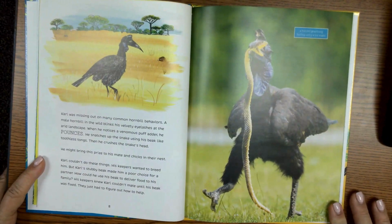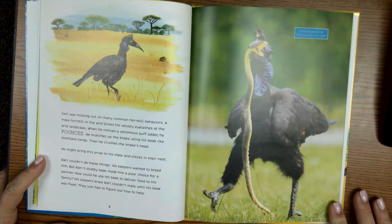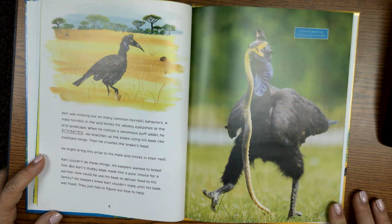Karl was missing out on so many common hornbill behaviors. A male hornbill in the wild blinks his velvety eyelashes at an arid landscape. When he notices a venomous puff adder, he pounces. He snatches up the snake using his beak like toothless tongs. Then he crushes the snake's head. He might bring this prize to his mate and chicks in their nest. Karl couldn't do these things.